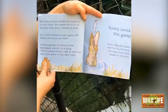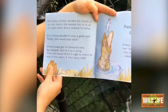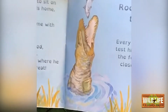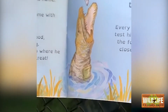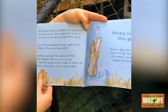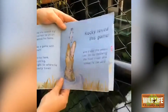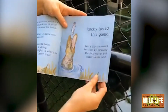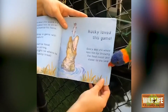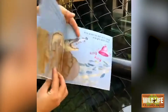Emma would get his favourite food, barramundi, and tie it to a string. So you can see the barramundi. Little fish up there. Then she would throw it right to where he was in the water. A very tasty treat. Rocky loves this game. It was his favourite. Every day she would test him by throwing the food closer and closer to the land.